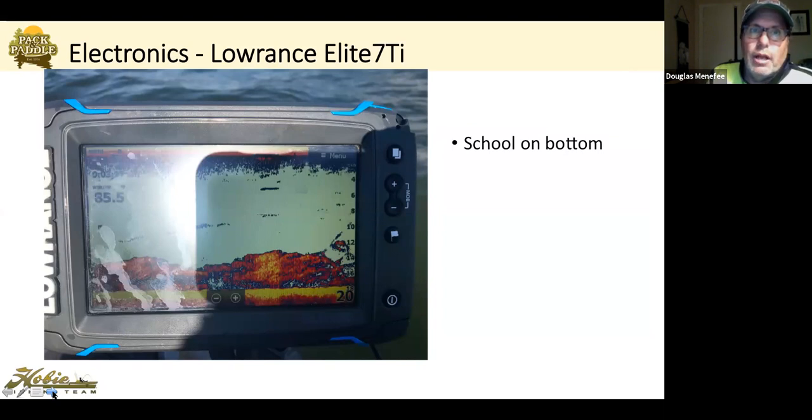Just some quick things on electronics. If you do happen to have some electronics out there, this is absolutely what you're looking for. If you happen to be trolling around, not with a bait, but going around in circles looking for something like this, this is a school of bull reds on the bottom in 12 to 16 foot of water. This is exactly what you would be looking for. If you saw this, you don't even want to cast. You just want to drop your bait straight down, and boom, you are going to hook up on a bull red.